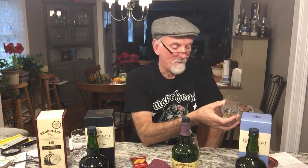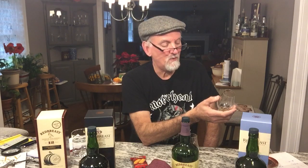And really, the two basic notes I pick up on this are vanilla and cocoa. Especially when the glass is done and I let it dry out and I come back to it later and smell it, I smell cocoa, as I do with many whiskeys. And after a while, I've been enjoying this bottle. After a while, I do notice a bit of a cigar juice, very light, but a very light cigar juice sensation, which I do like.